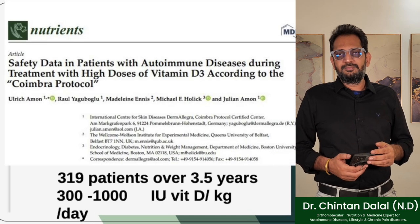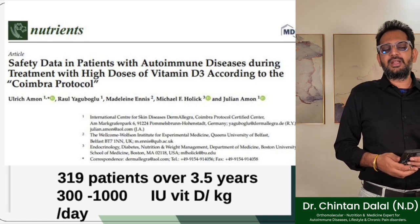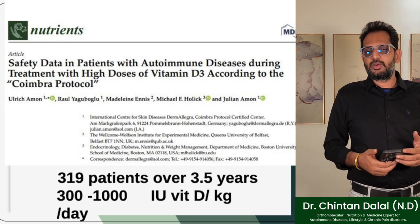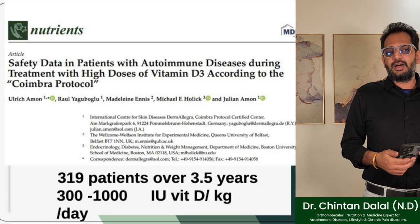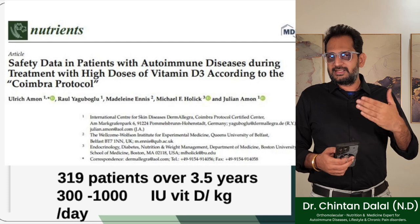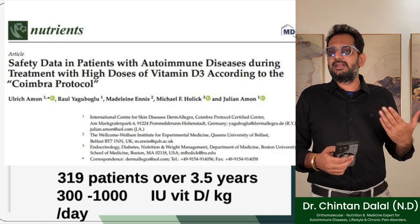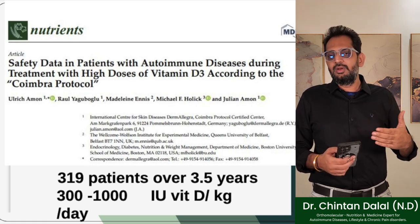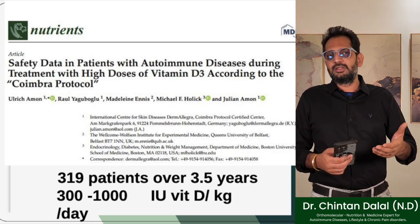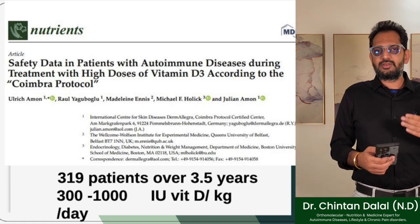This published paper shows the safety data in patients with autoimmune diseases during treatment with high-dosage vitamin D3 according to the Coimbra protocol. So 319 patients over a span of 3.5 years received approximately 300 to 1000 IU of vitamin D per kg. In this study, for a patient with multiple sclerosis, it was 1000 IU per kg. So assume that the patient's body weight is around 75 kgs, then 75,000 IU was supplemented to the patient for this duration, and it was observed that there is substantial safety data, with no toxicity even at higher levels of D3 utilization.